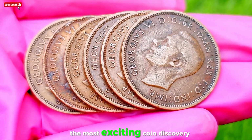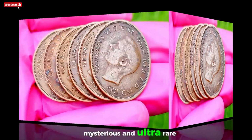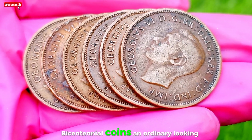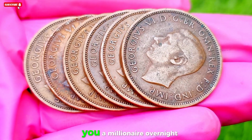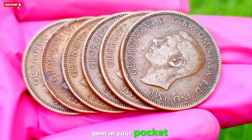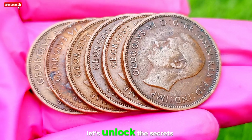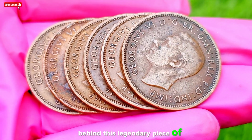Welcome to the most exciting coin discovery of your life. Today, we're diving into the mysterious and ultra-rare bicentennial coins, an ordinary-looking coin with the power to make you a millionaire overnight. If you've got this hidden gem in your pocket, your entire future could change in an instant. Let's unlock the secrets behind this legendary piece of treasure.